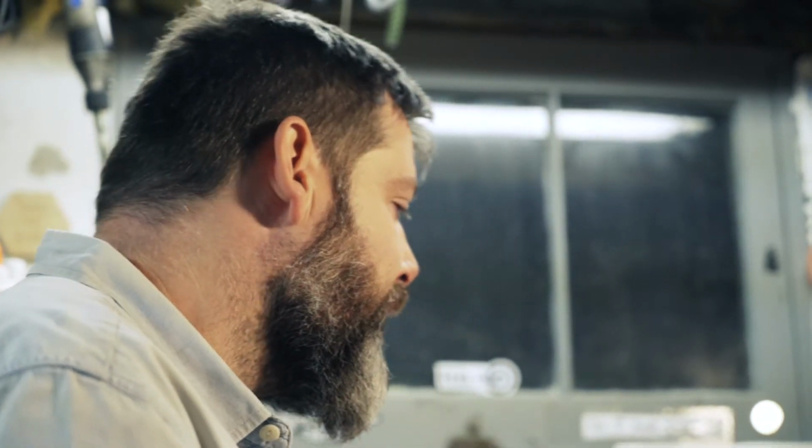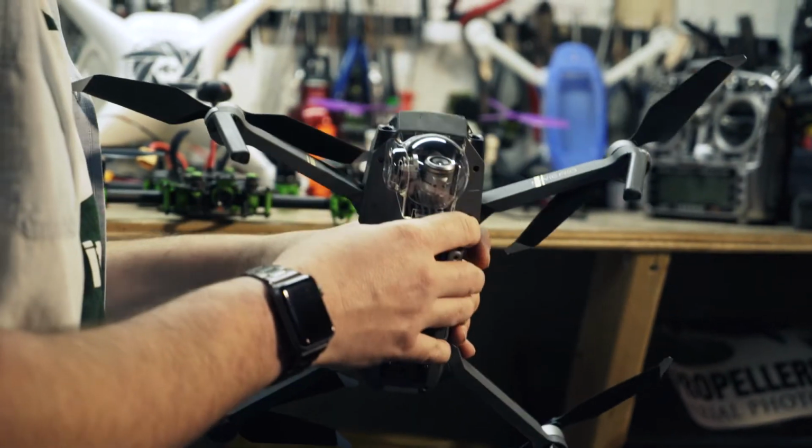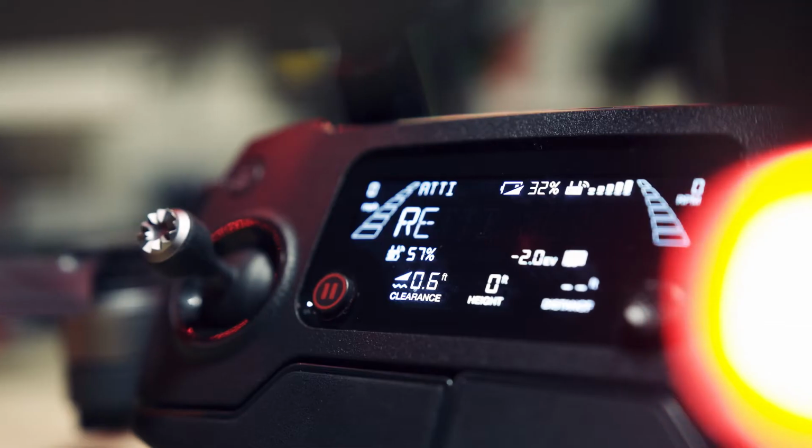I know I just pissed off half the people watching this video, but personally, I just don't think it offers what you need for the money. The Mavic is $1,000 base. One battery, one charger. It comes with a 12 megapixel camera. It has a 4K video camera. It's actually best at 2.7K.